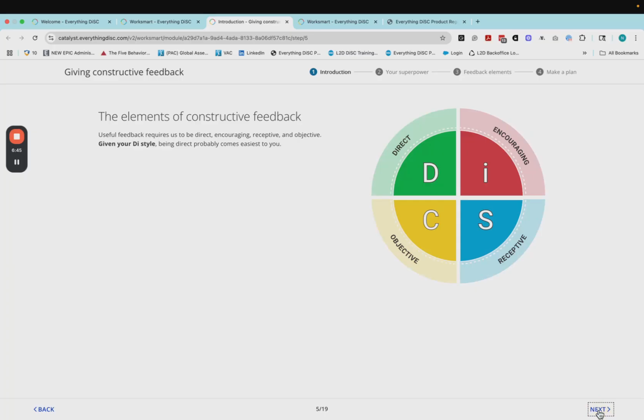And then every model, or all 5 modules, connects DiSC with a slightly different version of the model for that topic. So, for example, I have a D style, so being direct in my feedback is probably the easiest for me. And it might be a bigger stretch to be more encouraging, to be more receptive and listen, or to be more objective and come prepared with facts and figures.